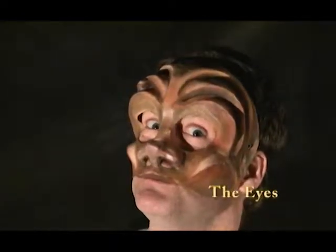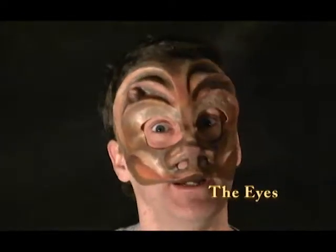Now let's look at the eyes. If the eyes are big, the character is going to have a bigger world vision. They're going to be able to see things outside of themselves. If their eyes are small, they may not think about much outside of themselves at all. A lot more self-conscious.